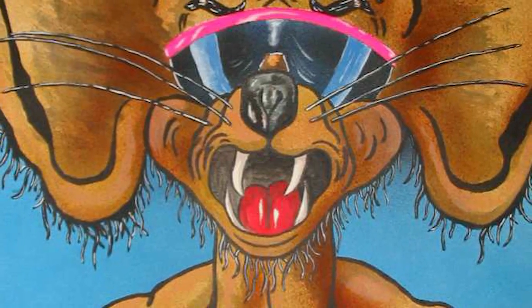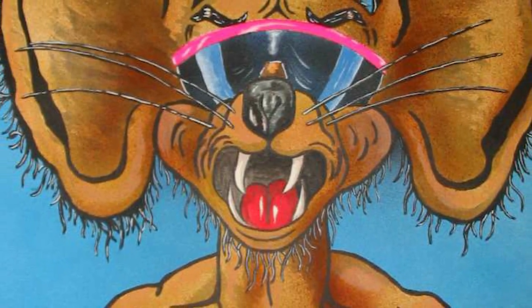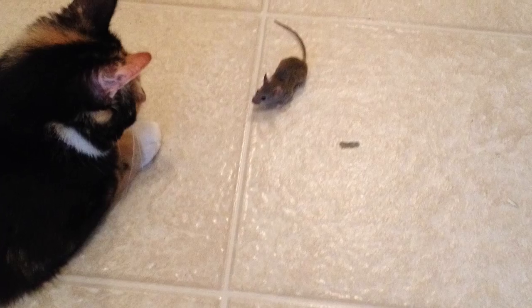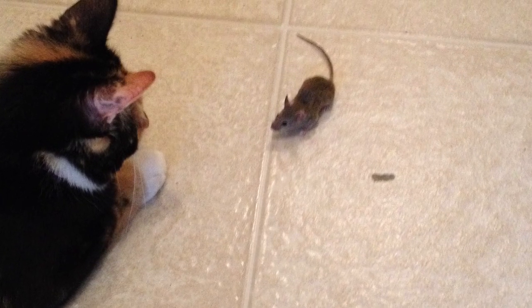When we discovered that we had a mouse problem, I decided it was time to get an indoor cat. Thus, we found Gracie. And Gracie has lived up well to being a mouse catcher.